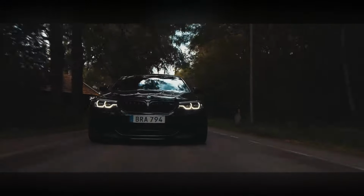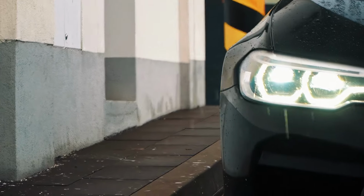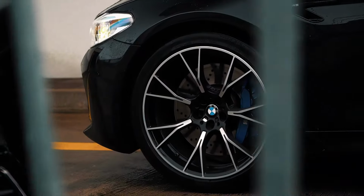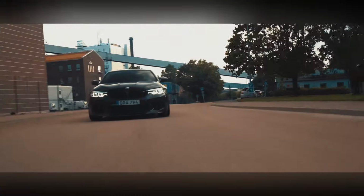Yes, this is a sedan, which in terms of speed, leaves behind not only other sedans, but also many supercars. Chip tuning to make every horse work to the fullest, improved suspension to make your car not just go fast, but also hold the road in the corners. And of course, a sport exhaust system, because sound is 50% of the fun.